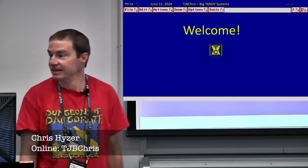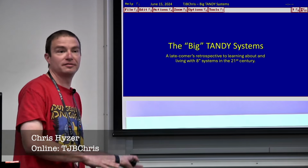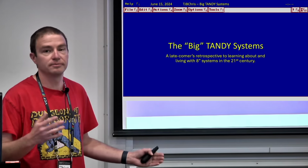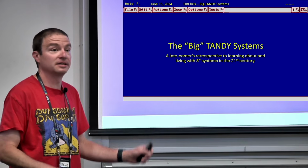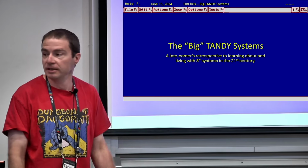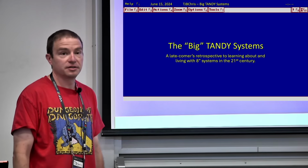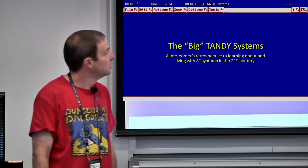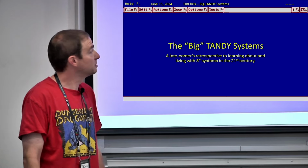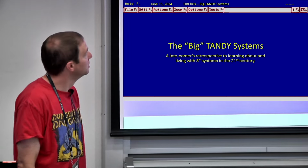This is the big Tandy Systems, the least known of the Tandy Systems, kind of the least appreciated in my mind, but also a pretty fascinating architecture and something kind of worth your time. Historically, these machines haven't been the most accessible to folks, especially average everyday hobbyists such as myself. A lot's changed in the last few years that has made these systems really accessible. And even if you can't get a hold of the hardware, a lot has changed.